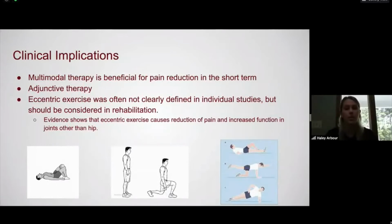We came to the conclusion that multimodal therapy is beneficial for decreasing pain when passive therapies are utilized in the initial stages of treatment. It would be interesting to see future research comparing multimodal eccentric treatment to just eccentric exercises to determine the true effectiveness of multimodal care. We would now like to open the floor to questions.